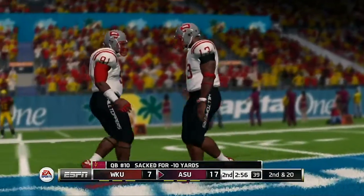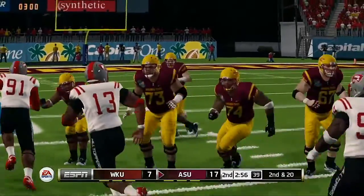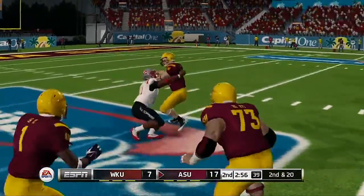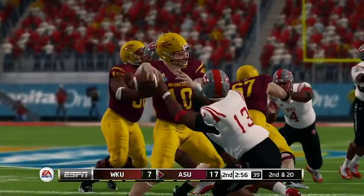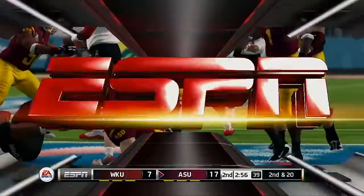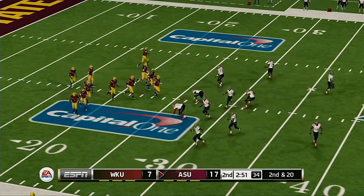Sack. Perfect time to call the blitz. He took a bit of a chance, but it paid off by the linebacker being able to get through there, shoot the gap, and get to the quarterback. Defense looking for another sack in this second down and long situation.